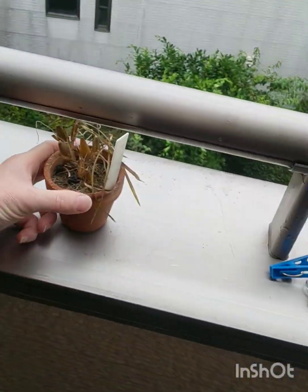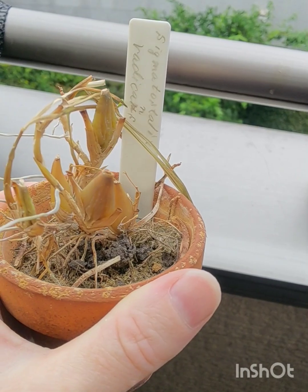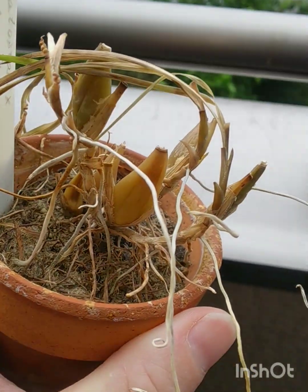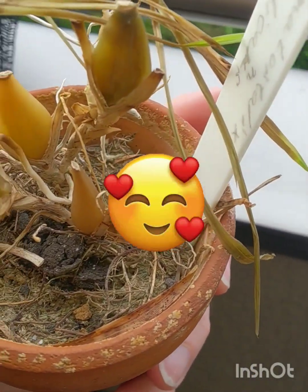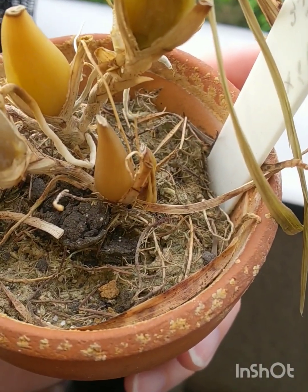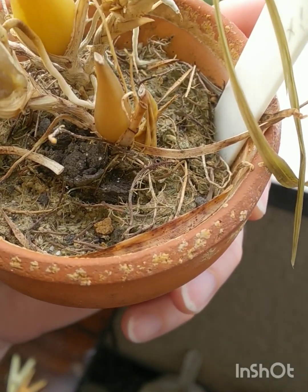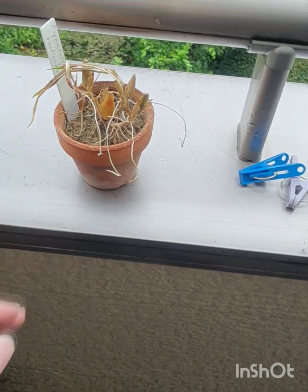We've had another casualty, Sigmatostalix radicans, which is related to oncidiums. That's not a surprise at all. I did not overwater this. It is in a very light mix of sphagnum moss in a tiny pot, so when it gets watered it dries right out again.